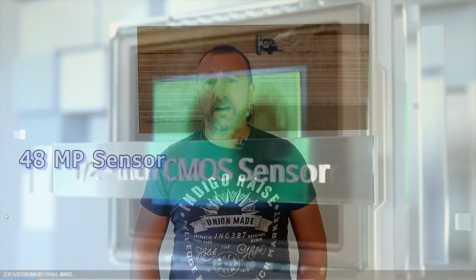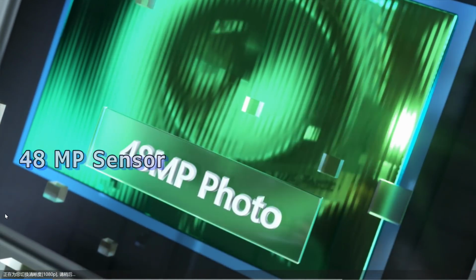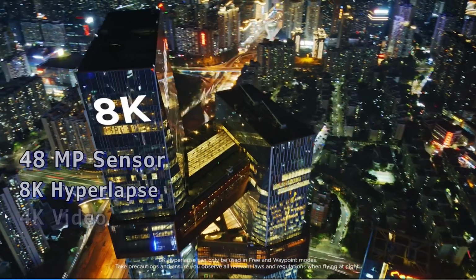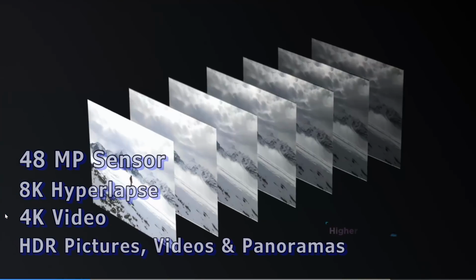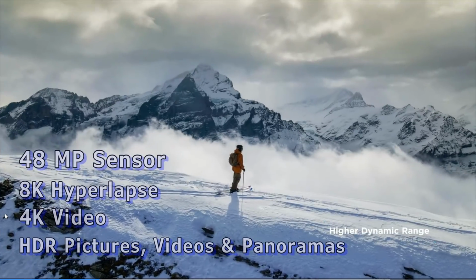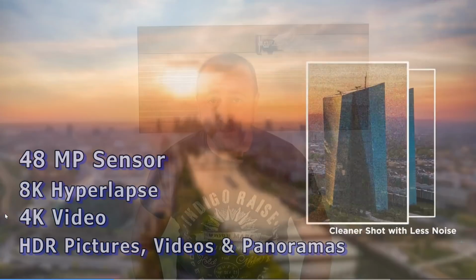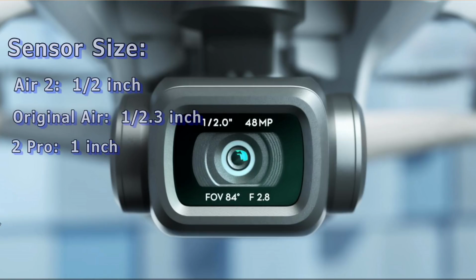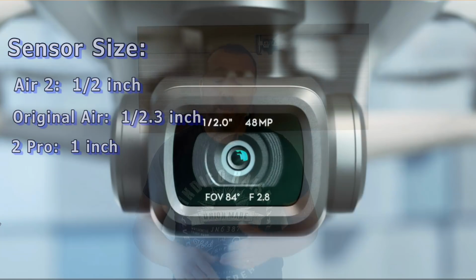Next up would be the camera, impressive 48 megapixels for still pictures, 8K hyperlapse and 4K normal video, including an HDR setting for pictures, video and panoramas, which is going to be fantastic when you consider how many shots and filming you do with bright skies at the top. So the camera sensor is similar to most high-end mobile phones now. Even though it's slightly larger than the original Mavic Air, it's still smaller than the Mavic 2 Pro's 1-inch sensor, and way smaller of course than most DSLR cameras. But the bottom line is that this camera is going to be far better than the Mini's, the first Air and even the original Mavic Pro.